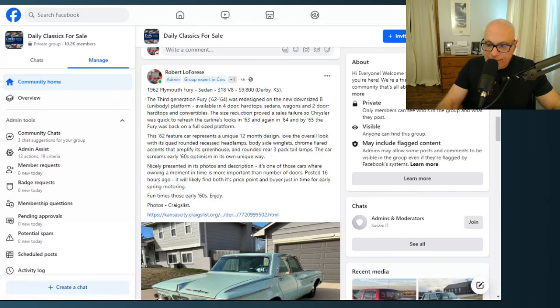Welcome to another Daily Classics Top Pick based on originality, condition, and price. Today's feature car is a Plymouth Fury sedan from 1962. You're going to really like this car, folks.